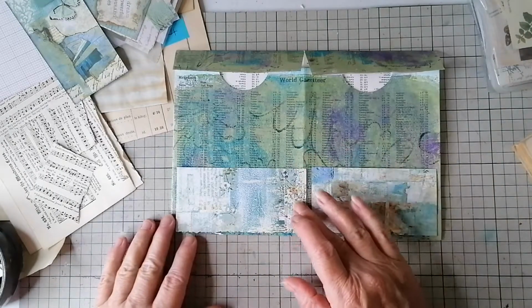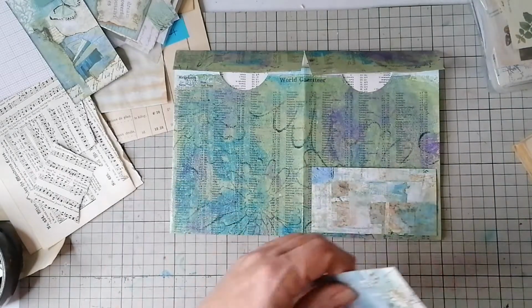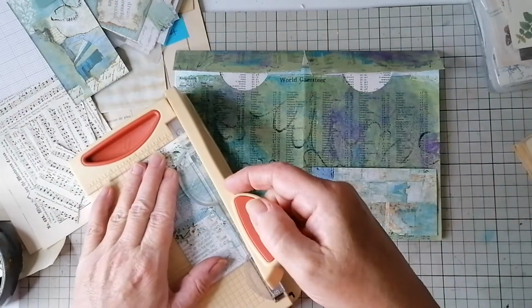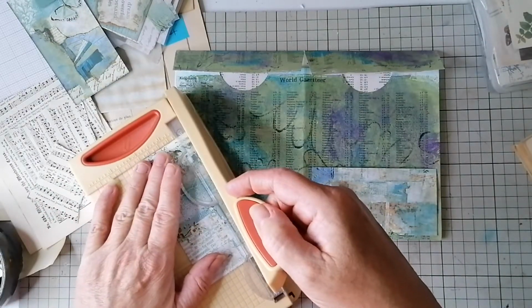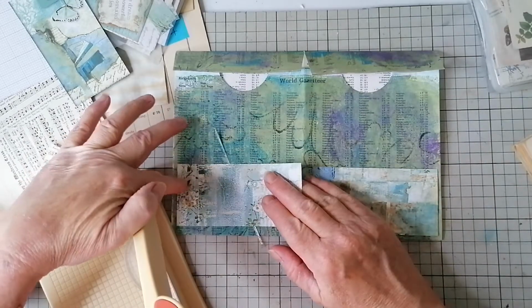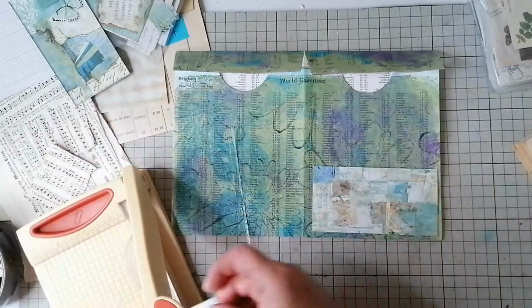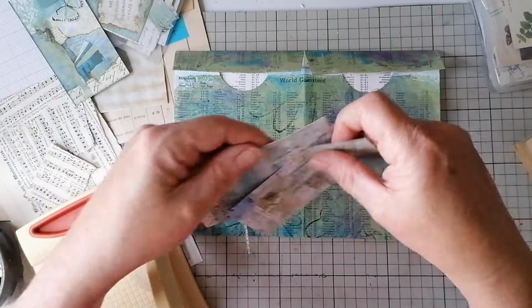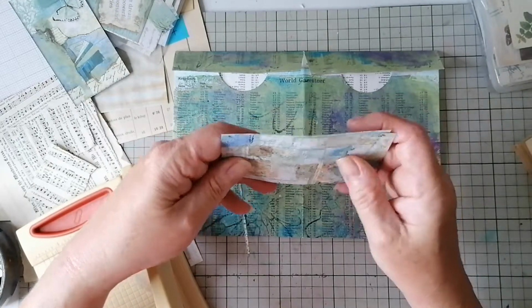Yeah, I don't see why not. We'll have a couple of pockets. What do you reckon? Sounds like a plan. Sounds like a plan, Stan. It's a little bit too wide. I'll take off a bit. Let's make that the same size.